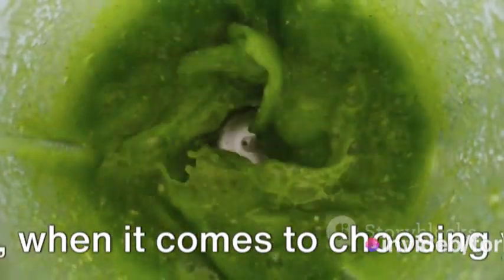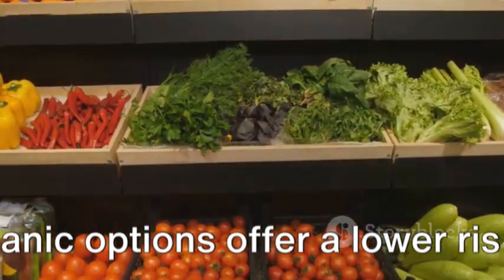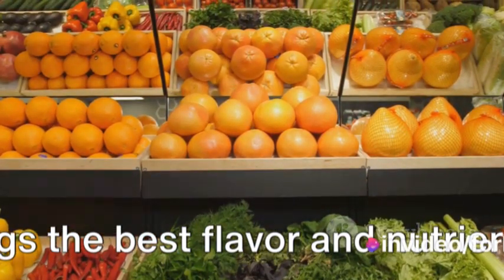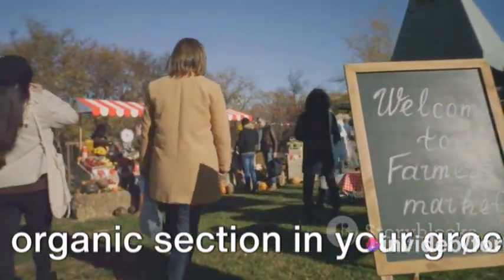Now, when it comes to choosing your vegetables, remember, freshness is key. Organic options offer a lower risk of pesticide residue, and seasonal produce often brings the best flavor and nutrient content. So get to know your local farmer's market or organic section in your grocery store.